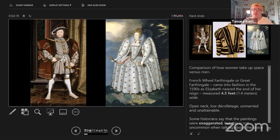It's interesting to note here that Elizabeth, who has still remained unmarried and is still considered the Virgin Queen, is wearing an open neck, the low décolletage. So she's presenting herself still as unmarried and alluring in that regard. But with the wheel farthingale, she's unattainable. And this, I think, particularly as who was going to come to the throne after her reign became a greater question, I found this a really interesting tactic or fashion ploy.